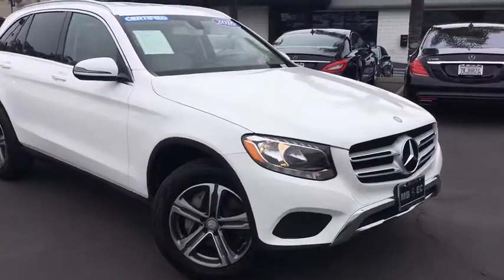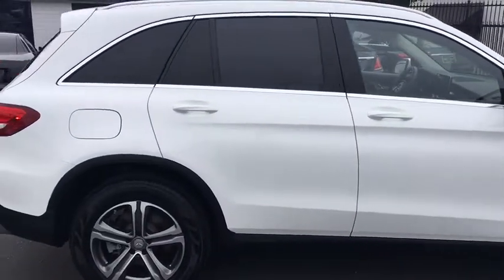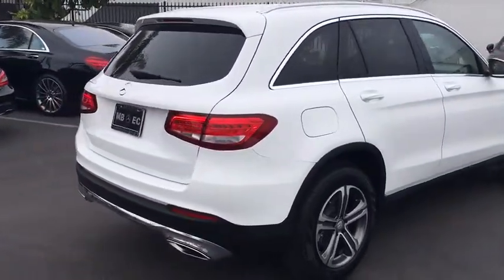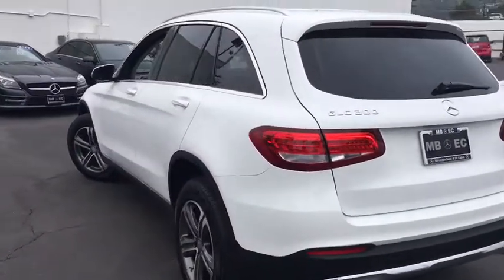2016 Mercedes-Benz GLC. The Mercedes-Benz GLC sets the bar for the luxury SUV. A midsize SUV that's all lean muscle and has a roomy new cabin full of style and substance. This vehicle has less than 15,000 miles. Here are some of this vehicle's great options.